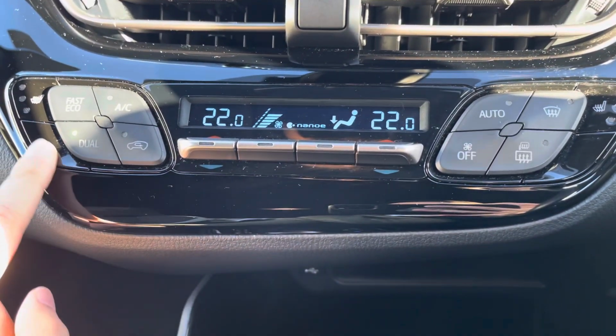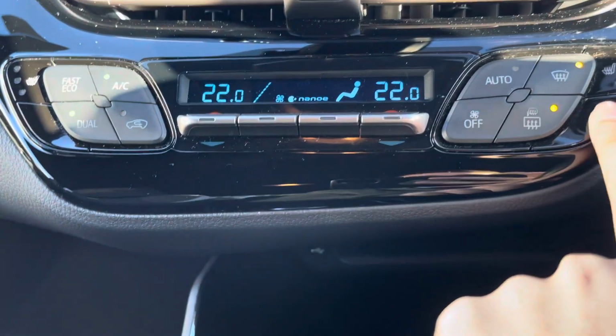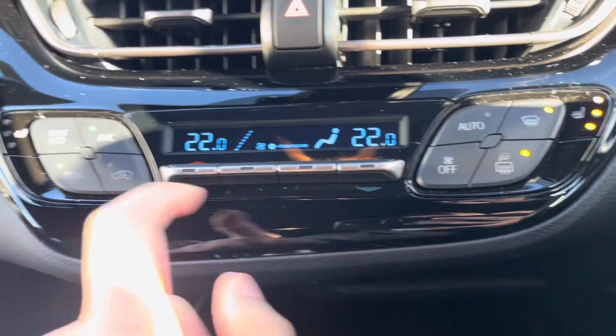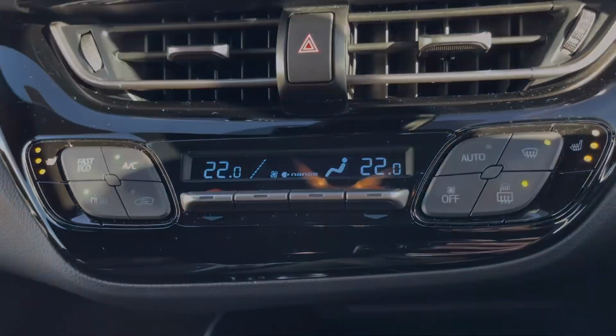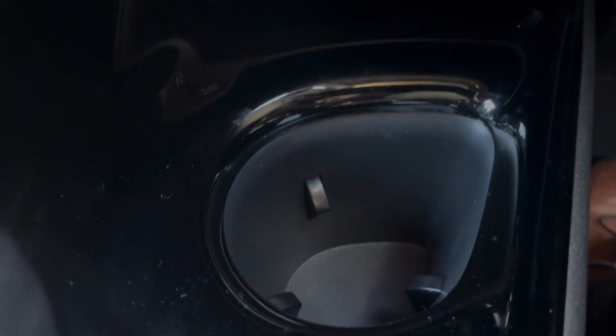You do have access to a dual zone climate control system, it's really easy to navigate. You can also set it to auto, and you even have front heated seats. That's going to be really great for you in winter. Underneath your climate control you do have an HDMI port as well as a cup holder.